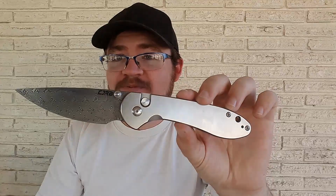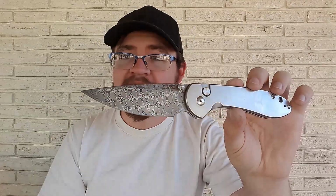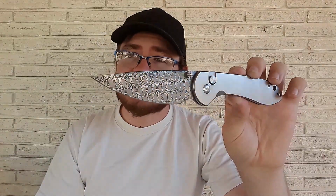It's another button lock Feldspar with the steel scales and the Damascus blade. And this Damascus blade is gorgeous. I love that. The weight on this thing is amazing, and the feel in hand.